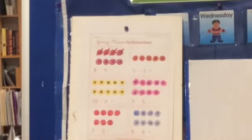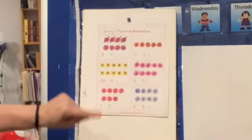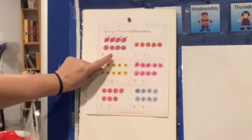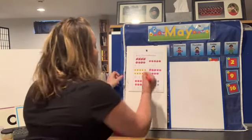1, 2, 3, 4. 8 minus 4 equals 4. There it is right there. 8 minus 4 equals, so next to the equal sign, you will write the number 4.